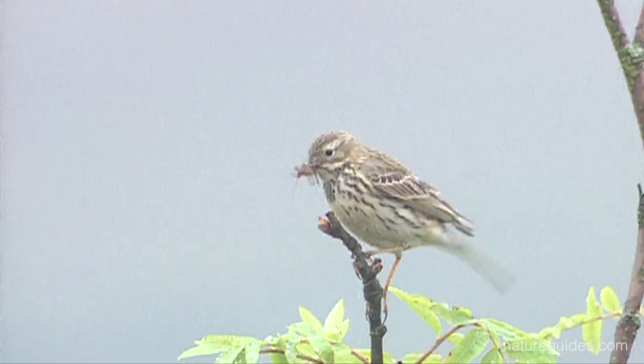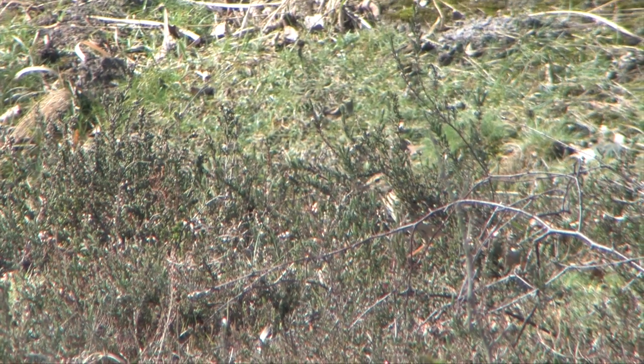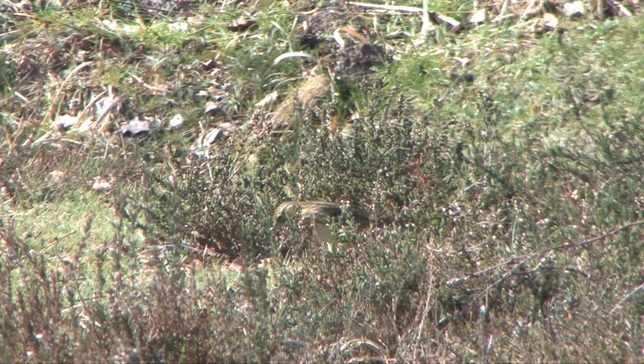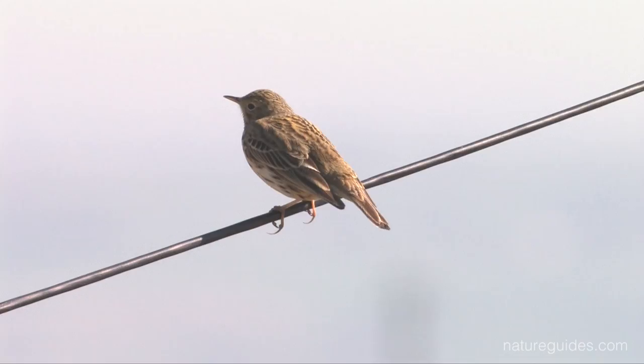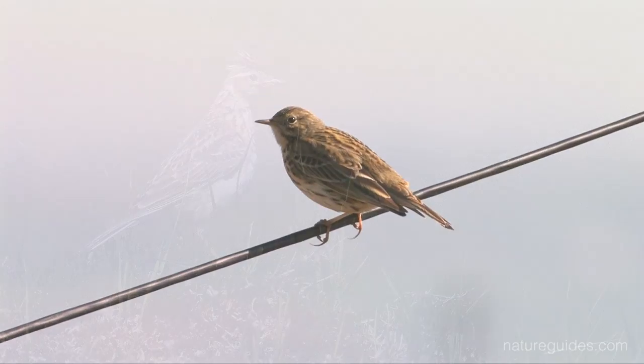This workshop is going to look at three very similar ground-dwelling streaky brown birds. Meadow pipit and tree pipit can be very challenging to separate, especially if seen out of context. But first, we have to make sure that we're not looking at a skylark. All three of these species can be found in uplands, moorland, heathland and forestry.